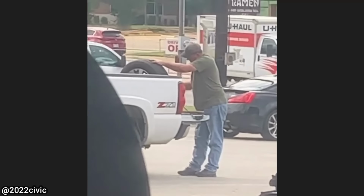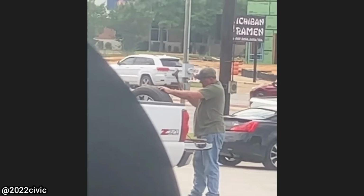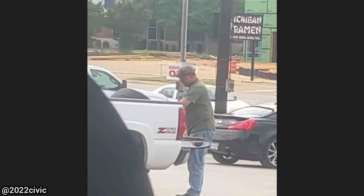This customer's wife hit a curb and damaged some wheels and blew out 3 tires. He declined to purchase new wheels and tried to hammer them straight in the parking lot.